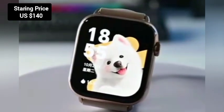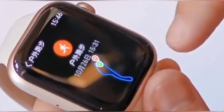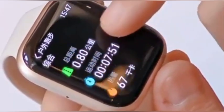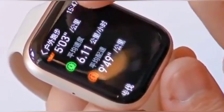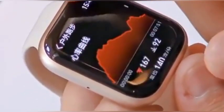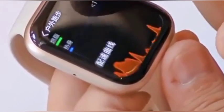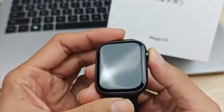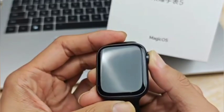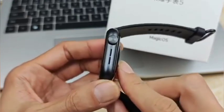Available in 5 colors, including Obsidian Black, Morning Gold, Cedar Green, Moon Shadow Grey, and Snow White. The Honor Watch 5 starts at a price of $140. It has a sleek design, with a thickness of 11 mm and a weight of just 35 grams. It's both stylish and durable with a 5 ATM and IP68 water resistance rating.